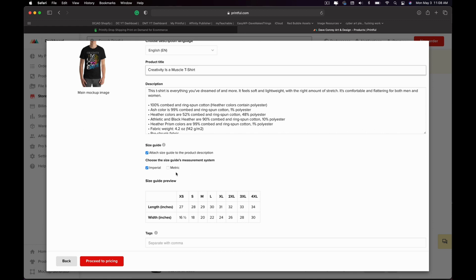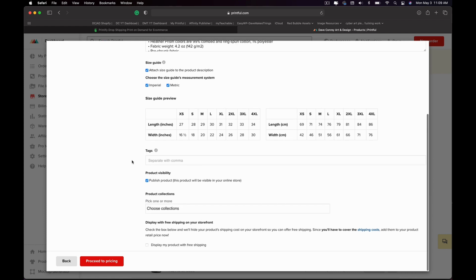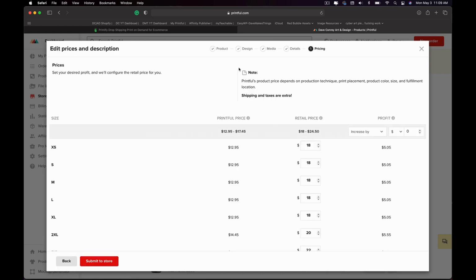I'm going to attach the size guide in both imperial and metric because I have a lot of people who watch me out of Europe and other places. I'm not going to add any tags. I'm not going to publish this immediately on my shop because I do want to edit it, but I can publish the product. I'm not going to choose any collections, and I'm not going to do free shipping.